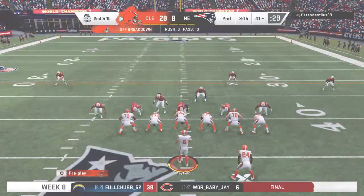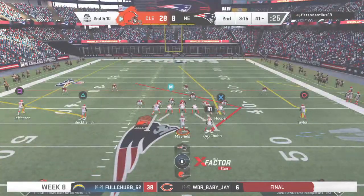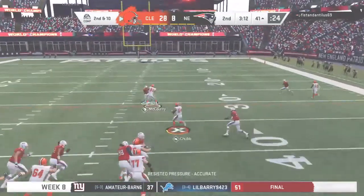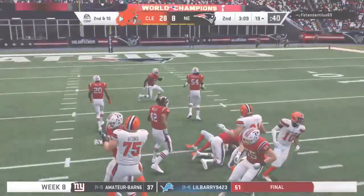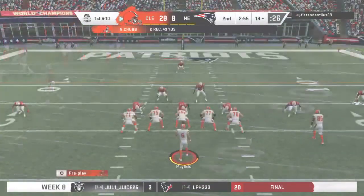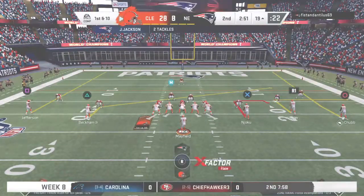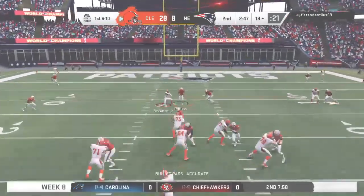Here now is 2nd and 10, again from the 41. They'll throw again. Here's Mayfield. He'll get this to Chubb out of the backfield. And they'll wind up getting this one all the way down inside the 20. 22 yards on the catch and run, a first down. Mayfield now, 8 of 11 in this first half. He's got it 1st and 10.